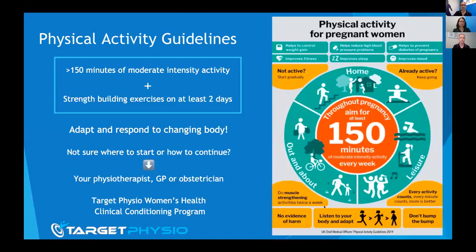And then physical activity guidelines. Here's just a summary for us. So there's 150 minutes of moderate intensity activity plus strength building exercises on at least 2 days. And it's important just to adapt and respond to the changing body. If you're not sure where to start or how to keep going with what you're doing, you can have a chat to your physio, your GP or your obstetrician.